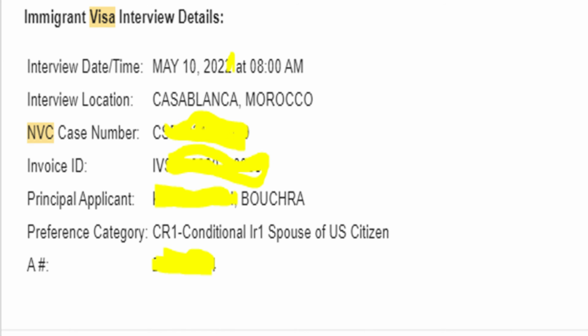So this is the bottom of your interview letter, the immigrant visa interview details. They're going to give you the interview date and time. In this example, this is for my spouse. It was May 10th, 2022 at 8 a.m. The interview location is going to be Casablanca, Morocco. They're also going to give you the NVC case number and the invoice ID number. They always give this in case you need it to go to your account and make some changes.